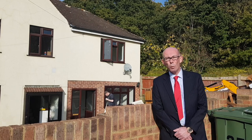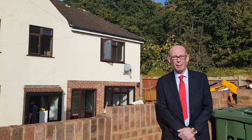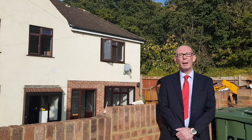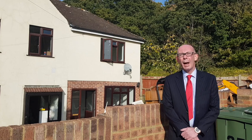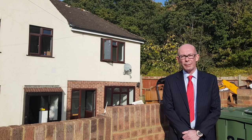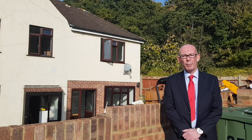Hi everyone, I'm on Waterdale Road today in Abbeywood, London SE2. Lovely road, and I've got two new properties available for sale: one three-bedroom terrace family home and one three-bedroom end of terrace family home. Both are undergoing complete refurbishment at the moment, which you'll see.